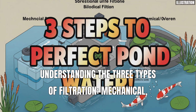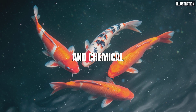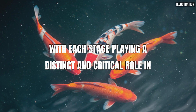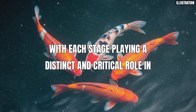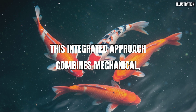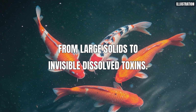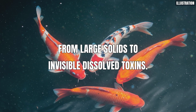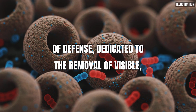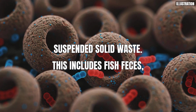Understanding the three types of filtration: mechanical, biological, and chemical. A truly effective koi pond filter operates as a comprehensive three-stage system, with each stage playing a distinct and critical role in maintaining water quality. This integrated approach combines mechanical, biological, and chemical filtration to manage every form of waste, from large solids to invisible dissolved toxins. Mechanical filtration is the essential first line of defense, dedicated to the removal of visible, suspended solid waste.